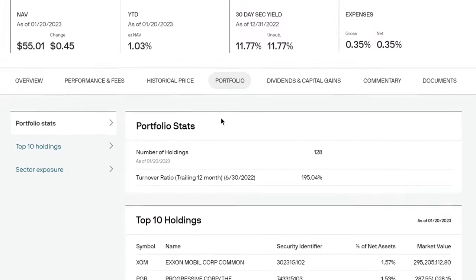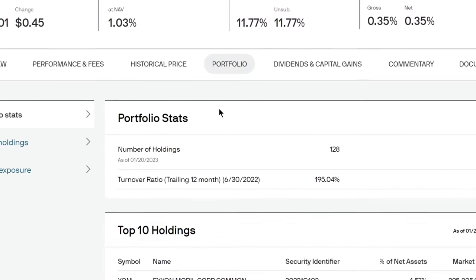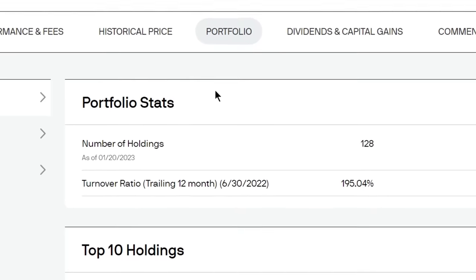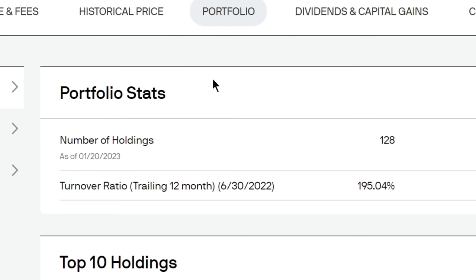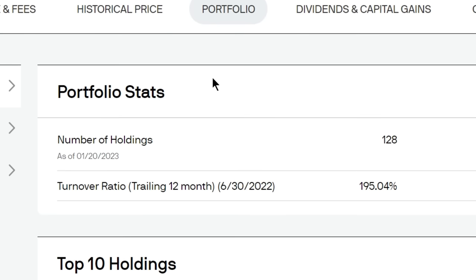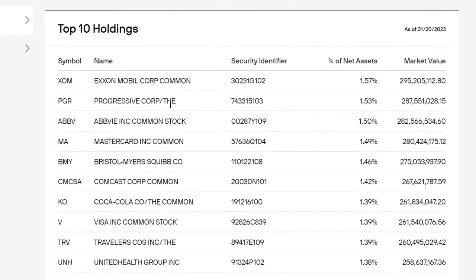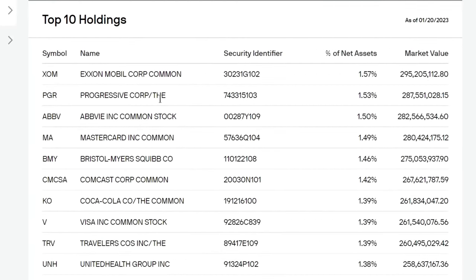Now, as we look here at their holdings, we're gonna see a lot more underlying investments in this ETF compared to DIVO. Remember, DIVO had 25 to 30 investments at any given time. With JEPI, we see 128 holdings as of January 20th. And here's a quick look at their top 10, though we are gonna deep dive this shortly. Top 10 is ExxonMobil, the Progressive Corporation, AbbVie, MasterCard, Bristol-Myers Squibb, Comcast, Coca-Cola, Visa, Travelers, and United Health Group.